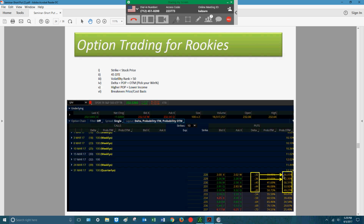So this is our chance of making money. This is our chance of losing money. So once again, we take delta, all we do is subtract it from 100, and that gives us our POP. It's a nice, easy shorthand for working out our probability of making money in a particular trade.